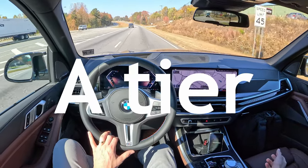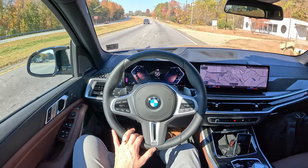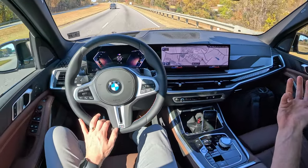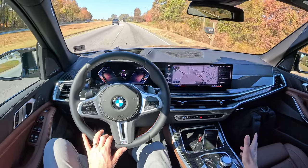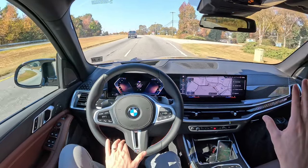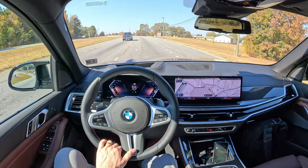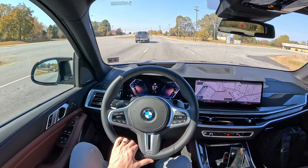I'd be very happy to listen to music in here. And before I did this test, I listened to some of my own tracks. They sounded fantastic. The depth is good. The tuning is right. And you got a 9-band equalizer to play around with too. I'm a fan. So nice job, BMW. Definitely don't be concerned if you can't get the Bowers and Wilkins in one of these lower X5 trims, or if you just don't want to pay for it, because this Harman Kardon's plenty good.